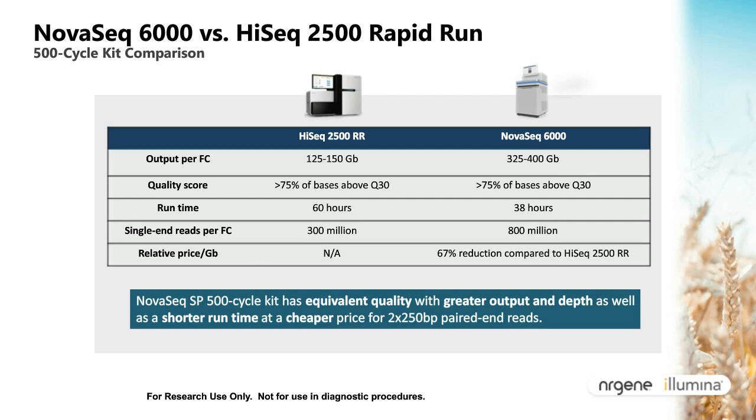And it's quite stark, actually, when people look at the cost per gig on that system, we can see that it's almost two-thirds or 67% cheaper to get the same volume of data on that SP flow cell on the NovaSeq than it was on the HiSeq. And that's also part of what is driving the reduction in cost for applications like these de novo sequencing projects.